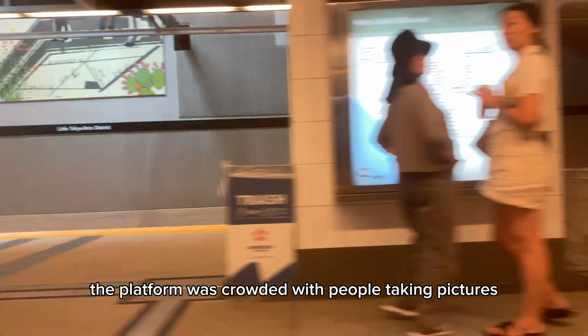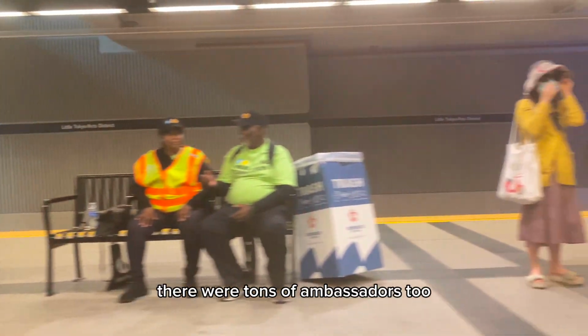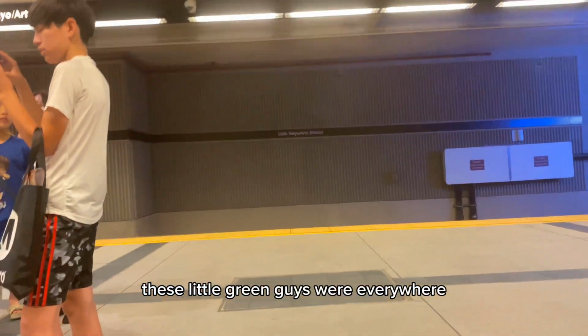The platform was crowded with people taking pictures. There were tons of ambassadors too. These little green guys were everywhere.